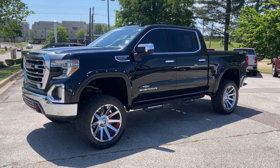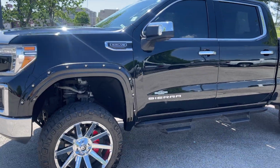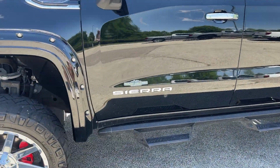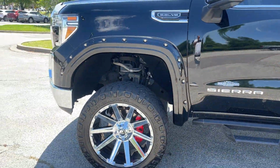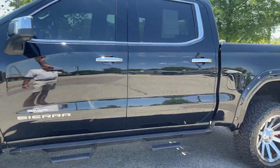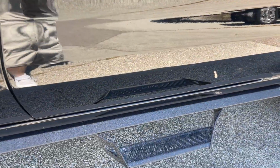Check this out, folks. This here's a 2019 GMC Sierra. This has the Rough Country off-road conversion package. Look at them good looking wheels, color keyed, flared. It's got these Rough Country steps.